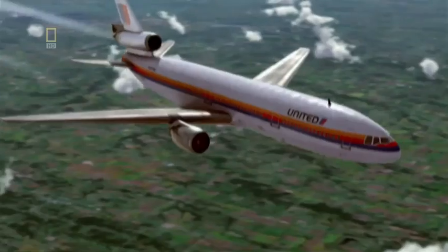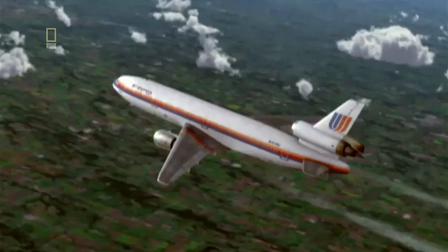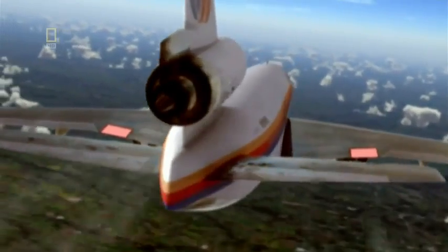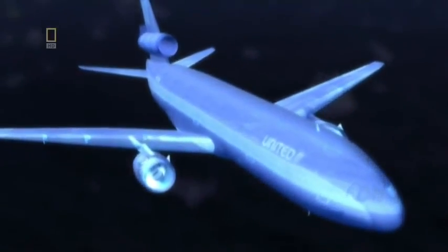Hydraulics operate all the flight controls on the DC-10. The flaps that help control descent. The elevators that pitch the plane up and down. The rudder that steers it. The ailerons that make it bank. Pressurized fluid inside hydraulic lines operates these mechanical controls.